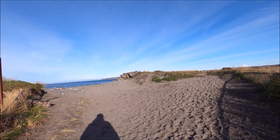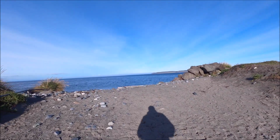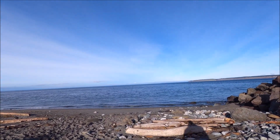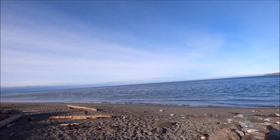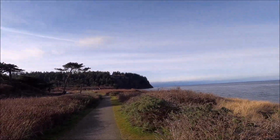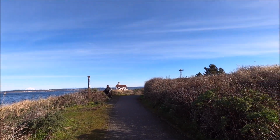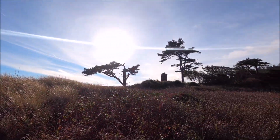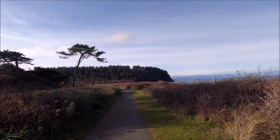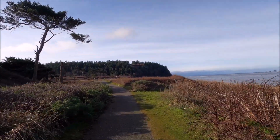Now we're walking on very loose sand. And as we head out onto the beach here, this is the Strait of Juan de Fuca, the east entrance of the Strait of Juan de Fuca from Admiralty Inlet. Nice panoramic view there of the entire extreme northeast tip of the Quimper Peninsula, an extension of the Olympic Peninsula.